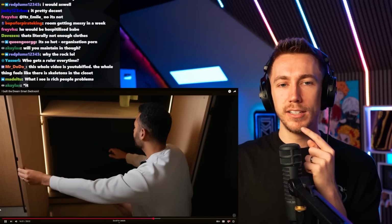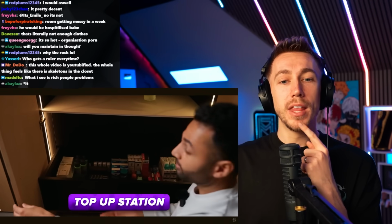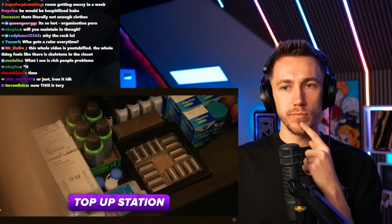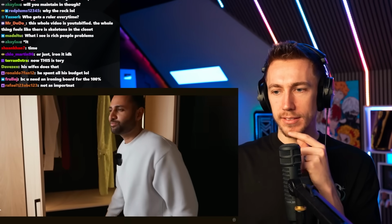Oh, and then for all the products that we use regularly, I decided it just makes sense to go out once and buy them in bulk. I agree with that. And just make a little top-up station. I love that. Kind of like a survival shelter, but, you know, for silky smooth skin.